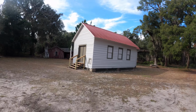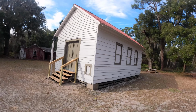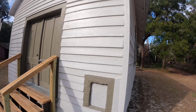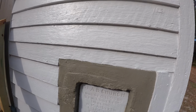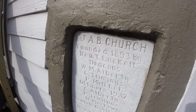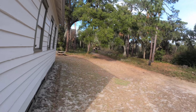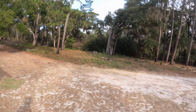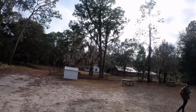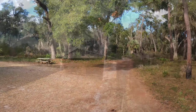All right, guys, here we are at the First African Baptist Church here on the top end of the Cumberland Island. Everything is closed up still because of COVID. Bathrooms are closed, church is closed, but it's fine. So nice to come up here and see. There is a couple houses here. One is public and the other one is actually private property.